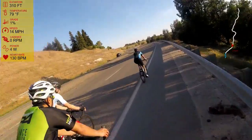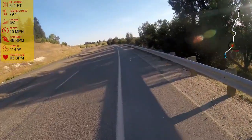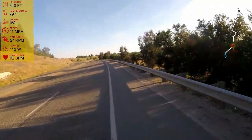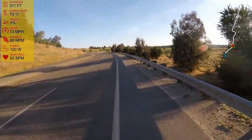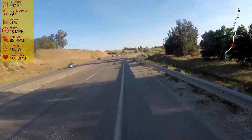Okay, good job, guys. I understood what you were saying perfectly. My right calf literally cramped. Hey, this is a tough course on a hot day, and this is a reasonably fast group. Good job all the way around. So a couple things.